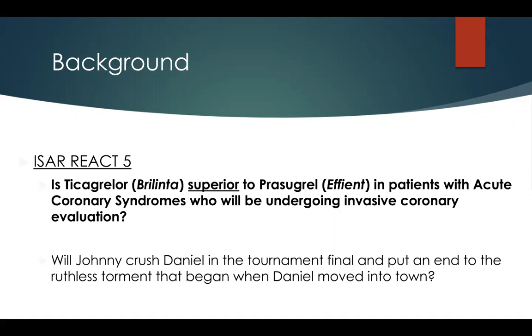And is Brilinta superior to Effient, or is Johnny going to crush Daniel in the tournament final and put an end to the ruthless torment that began when Daniel moved into his town?